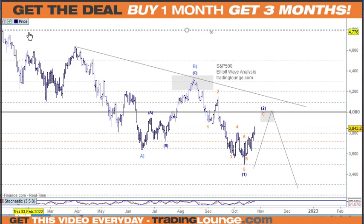this move down through here, it's all about this 4,000 here. So we've come down, we've bounced off it, we've come through, and now we retest it. And this is where the final battle will play out. It will either come down at this point or find support here and go up. So we just need to be a little bit open, but the primary count is to the downside, so we'll stay with that.